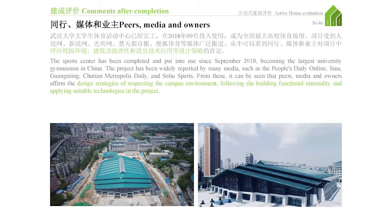The project has been completed and put in use since September this year, becoming the largest university gymnasium in China. It has been widely reported by many media. From this, it can be seen that the peers, media, and owners affirm the design strategies of respecting the campus environment, following the functional rationality, and applying suitable technologies.